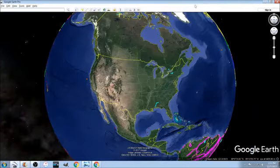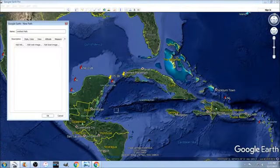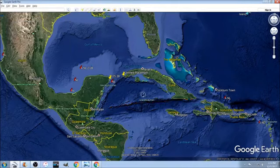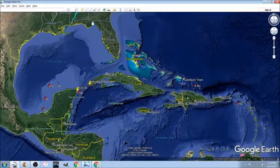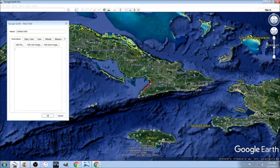So, let's look into Cuba quickly. You see this ridge on the ocean floor? Starts from right here and goes like that. Well, guess what? It's now the foundation for Cuba. What I mean by that is my claim now is that this part right here of Cuba is brand new. Brand spanking new.